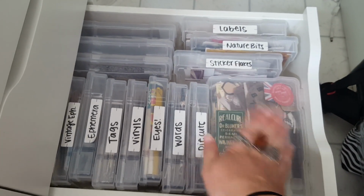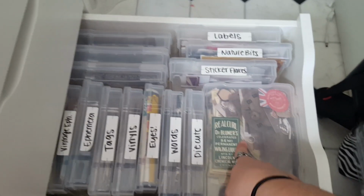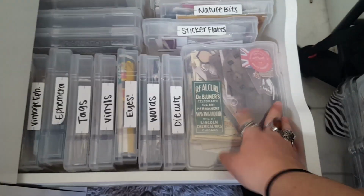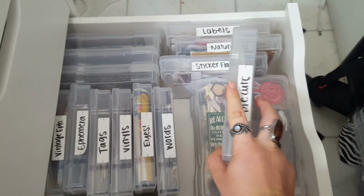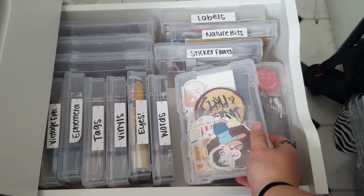These wallets are my absolute hands down favorite way to store ephemera. These are photo keepers. I get mine from Michael's, but you can find them other places. They're by Iris, is the brand. Other places make them now. I label them on here. This is the 4x6 size.